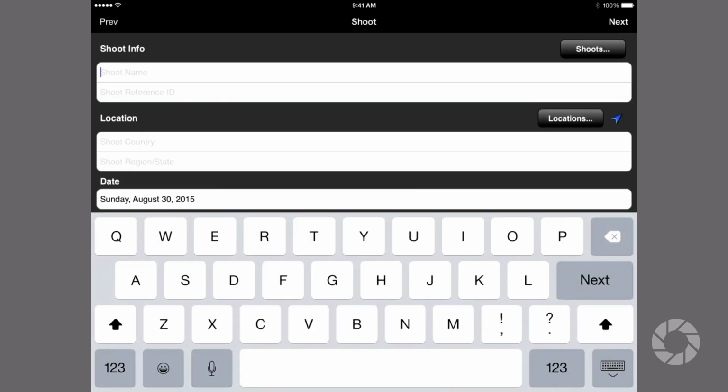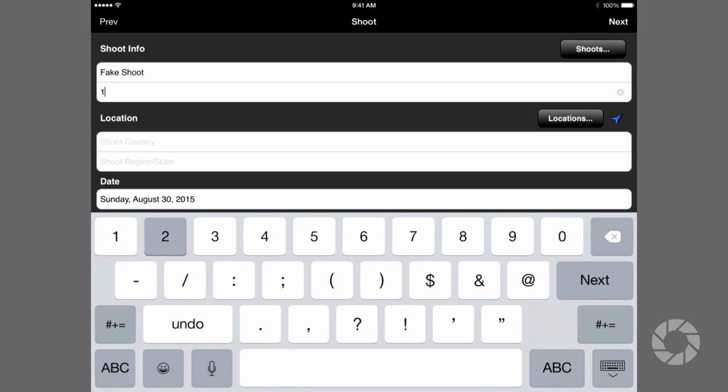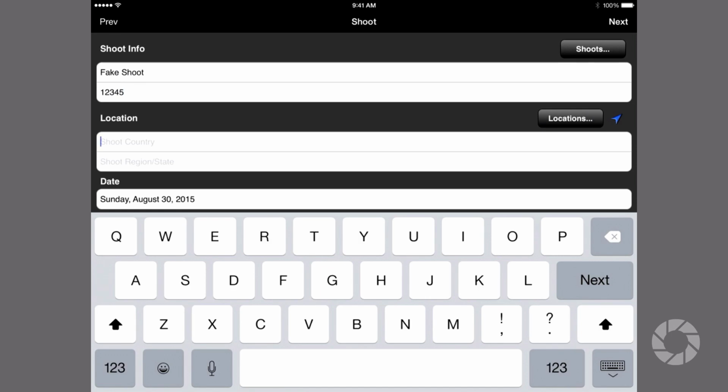So it's going to walk me through those steps. So what's the shoot info? Well, this one I'm going to call fake shoot. So once I've set up fake shoot there, and I guess I should spell it right, it'll ask for a reference ID. Maybe you have an invoice number or a client name. You can add that there. It's going to ask me for a country.